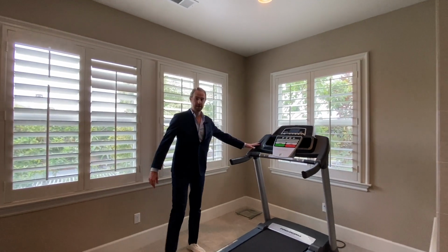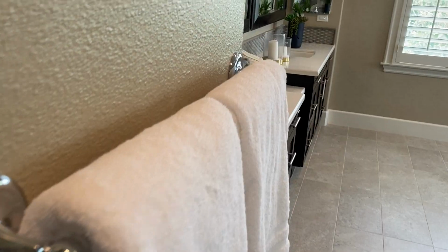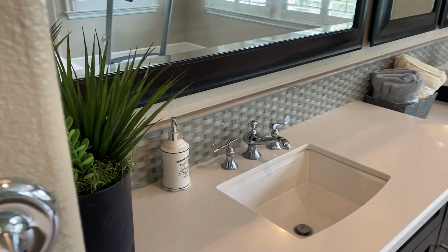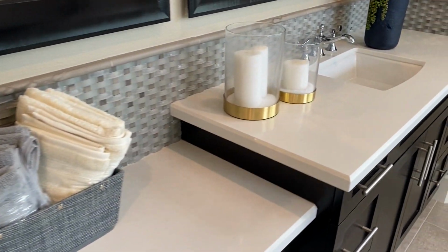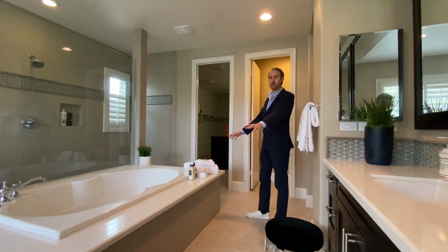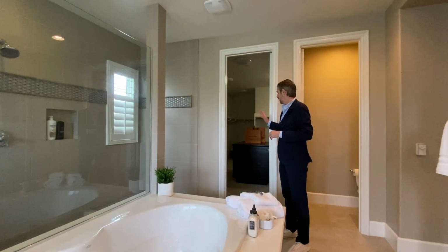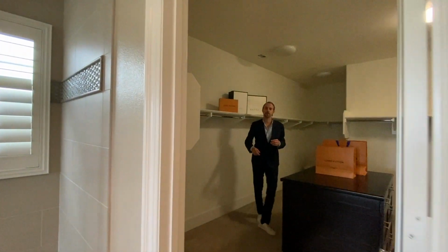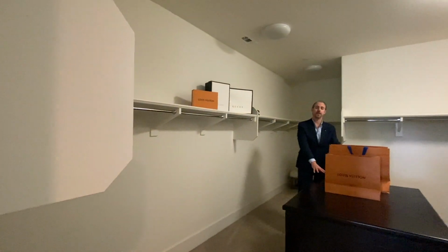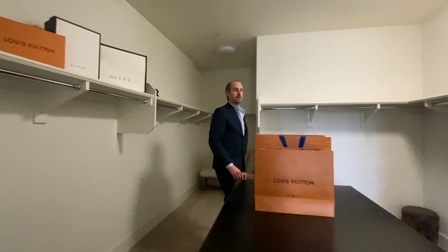We got a treadmill here, so we got space to work out in the morning. Beautiful vanity space for him, hers. Plenty of space in the cabinets. Very big, spacious hot tub here that dominates the room. And next to that, a beautiful, super spacious walk-in closet with an independent island with cabinets and space. This is a dream for any woman that wants to buy a house.